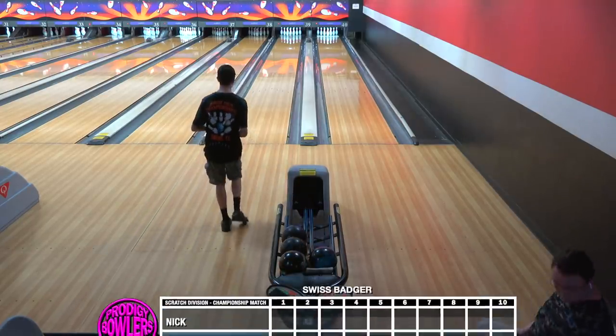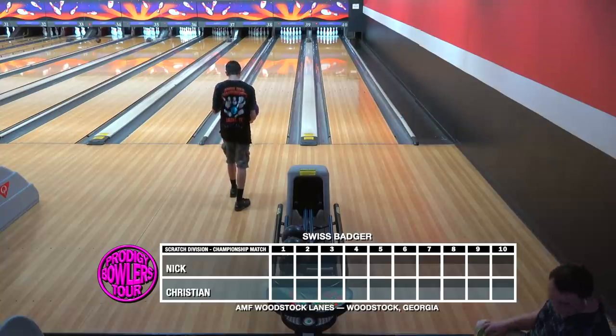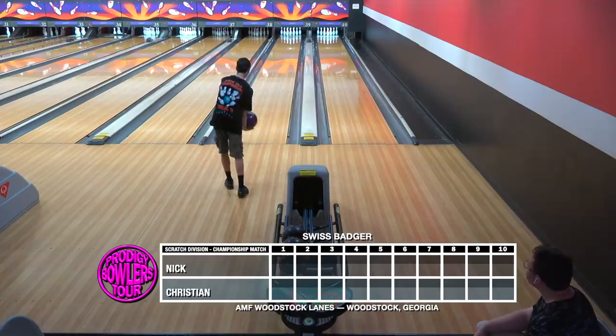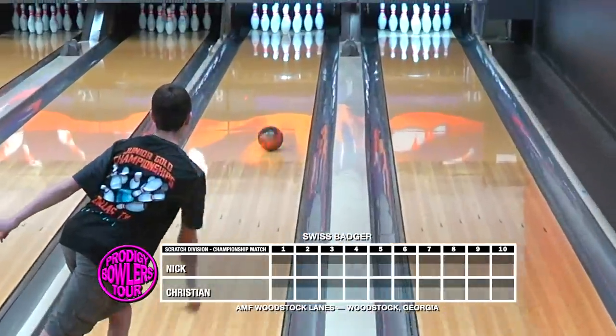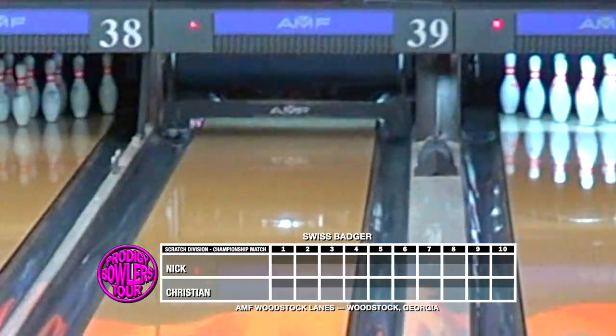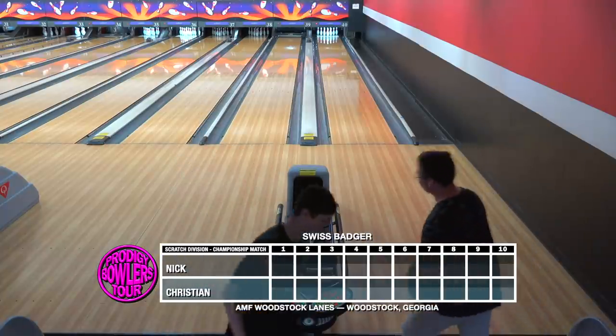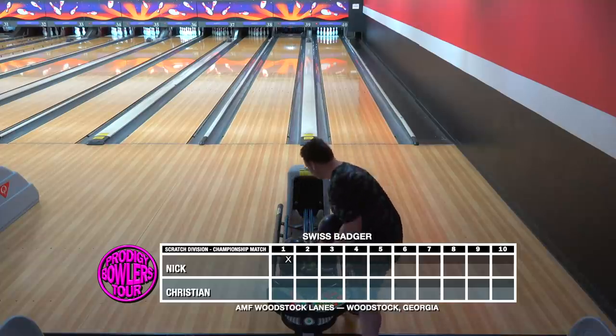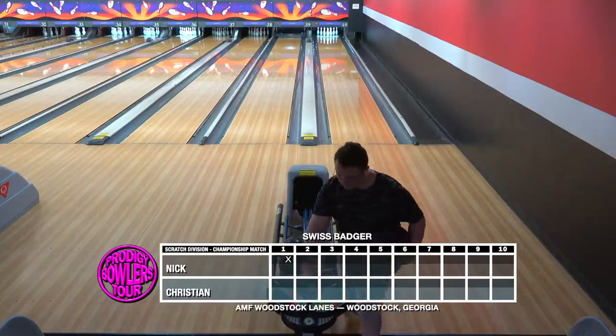And Christian had the choice of starting lanes. He usually likes to go first, but he's changing it up this time, letting Nick start. So Christian will finish first. And Nick rips the rack. And that makes a statement right out of the gate that he is lined up and ready to rock.